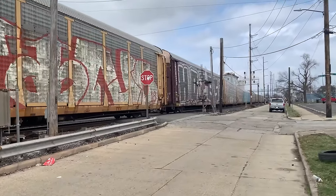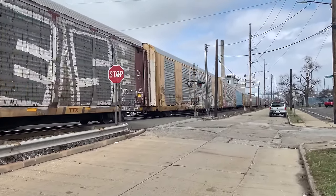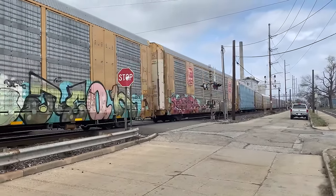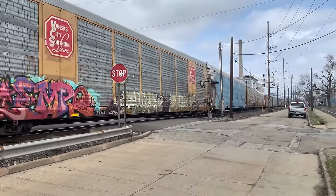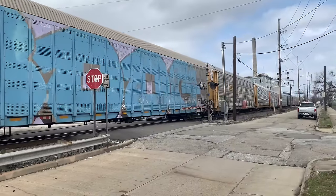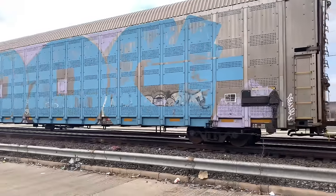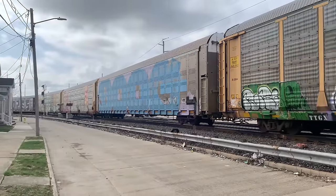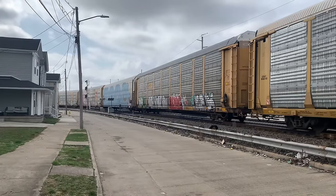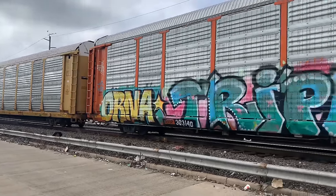CSX and Norfolk Southern use each other's tracks between Hamilton and Cincinnati. They do directional running. So most of the trains on the Norfolk Southern line go south towards Cincinnati. CSX is predominantly northbound. All kinds of exceptions. We got auto racks here.